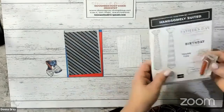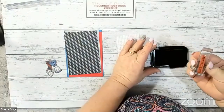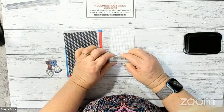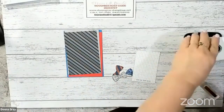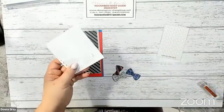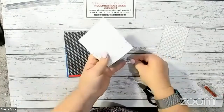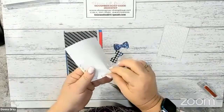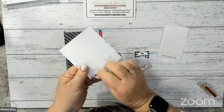All right, so I'm going to ink that up with my black Memento again. You're the best. Okay, and we're going to stamp that just down the bottom here. You're the best. And then we'll pop our little bow ties up on dimensionals. So I reckon I could finish off these dimensionals. What do you think? Like that and that. Okay, so that one. There. That one. There. And that one. Nearly.